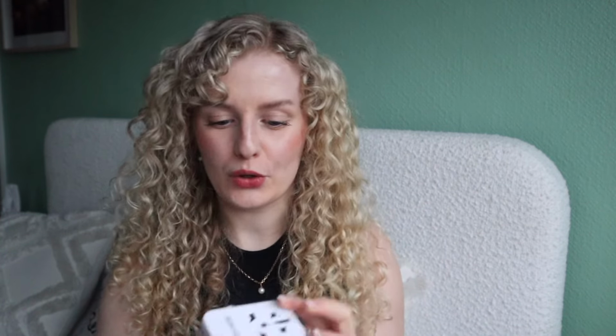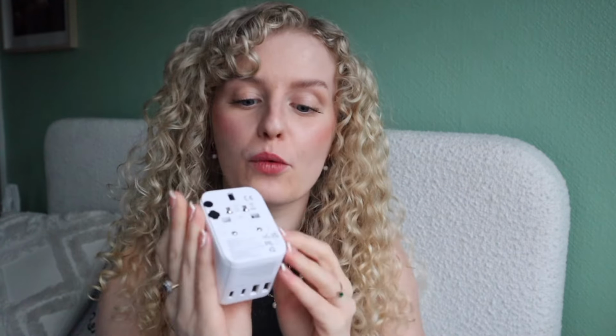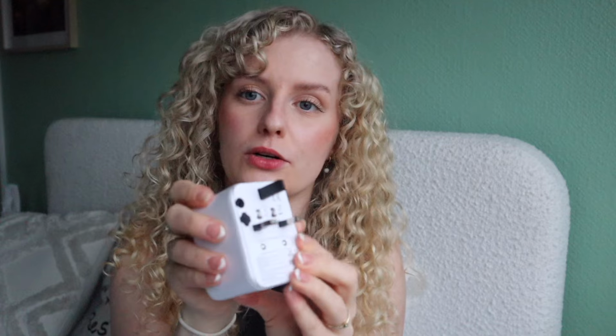This is probably my favourite thing of the whole haul. It's one of those adapters that is for the world. So you can take this wherever you go in the world and you will be able to plug it in, which is amazing. I like this one in particular because it also has 2 USBs but also USB-Cs, which a lot of my chargers are these days. I'm not really sure when or why we made that transition, but here we are. But very, very happy with this.